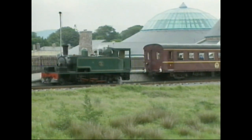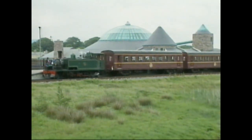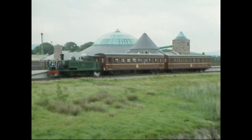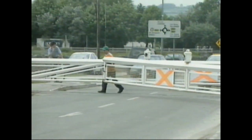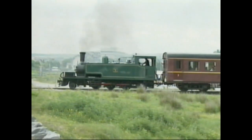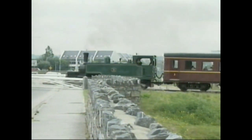The carriages in use today came from a metre gauge line in northern Spain. Four were acquired, but only two have been re-gauged and restored to date. Number 5 passes over the level crossing and heads back off towards Blennerville.